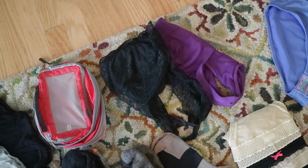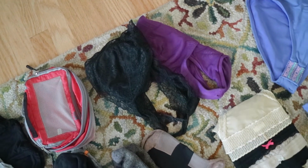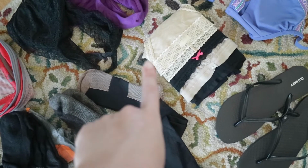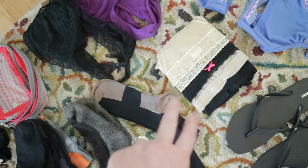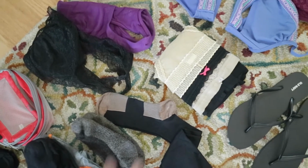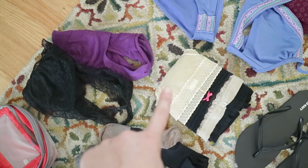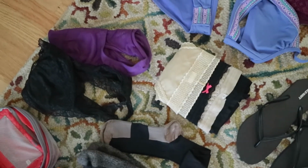I will be taking 1 bralette, 1 sports bra. I'm also wearing a nude underwire bra that I'll be taking. I've got 4 pairs of underwear here, 2 nude, 2 black, and I'm wearing a pair of nude. I have this one right here, and the one I'm wearing are actually Ex Officio, which is that really cool brand. They're awesome. I love those.